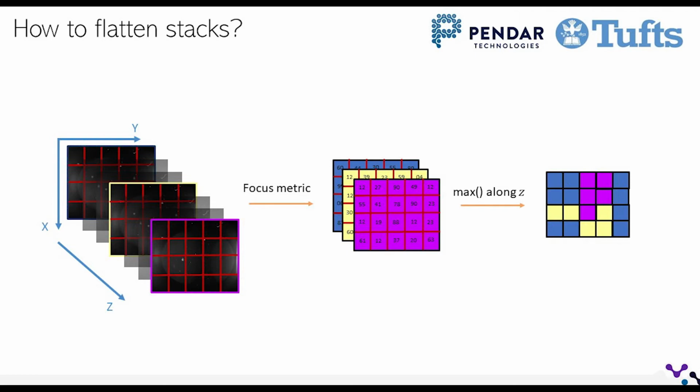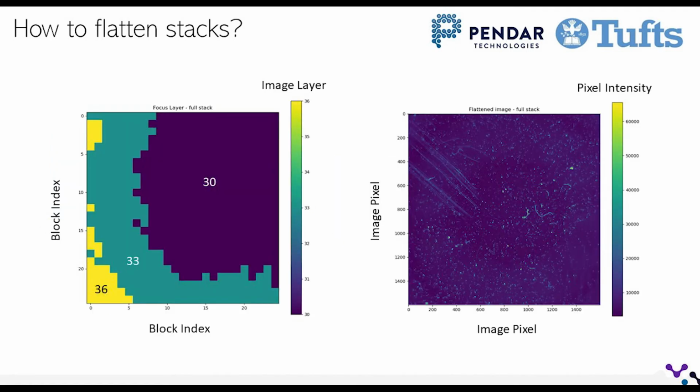Essentially, we chop the images up into little squares. We compute a focus metric, a metric that says how sharp the image is in each of those little regions. The higher the metric, the more in focus. By taking the maximum focal value along Z, we figure out which of the many image planes is the most in focus for that particular area of the image. The results are shown on the next page.